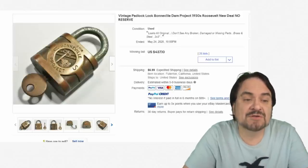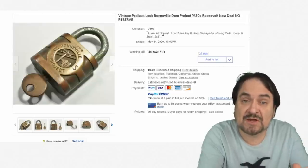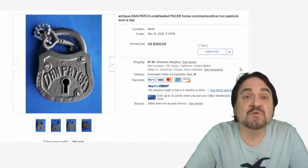Here's another interesting one that would fall into the storybook category somewhat as well as advertising and government-wise. This is from a dam project here. Very unique. They were made specifically just for this aspect of the Roosevelt New Deal. $437.